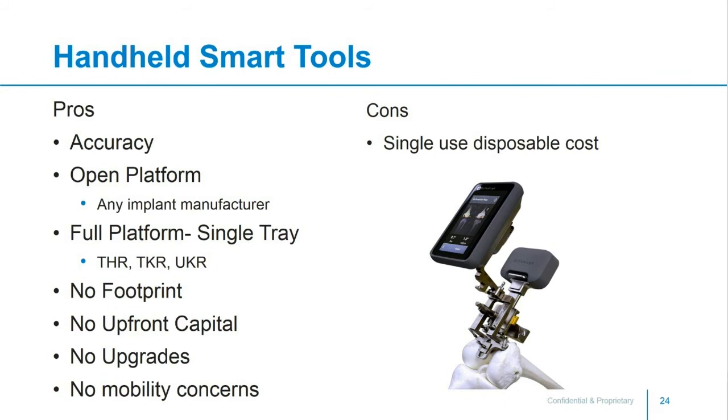It's certainly not the only option, and I don't think it's going to be in every single surgery center or perfect for every single person, but in many of our programs, I think it's the type of technology that can really get people the answers they need across their entire gamut. And there aren't really a lot of cons to these types of things, except it is a single-use disposable cost, and so you do have to factor that in when you're thinking about your facility fees and your distributions and whether or not you want to implement some type of technology at all.